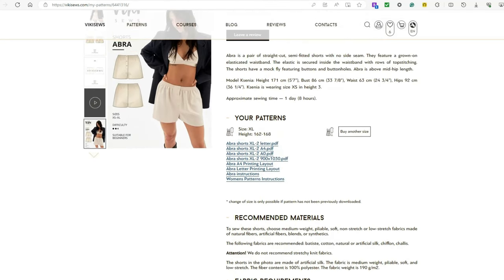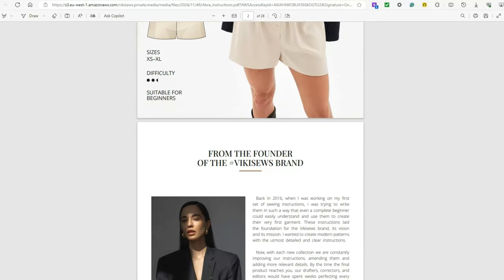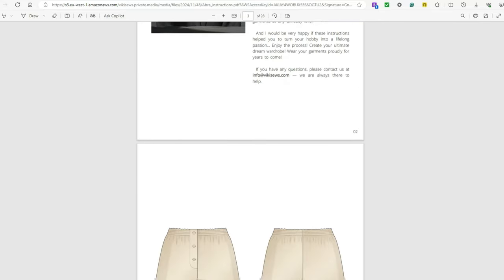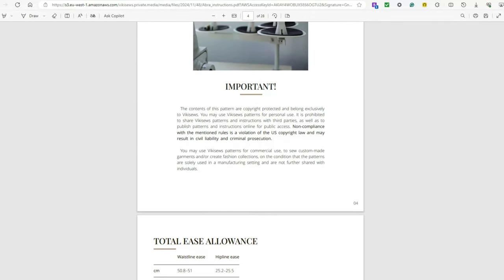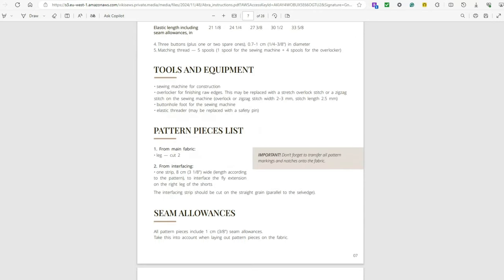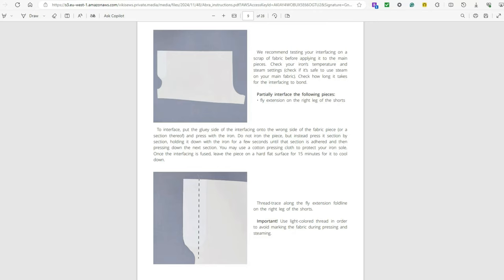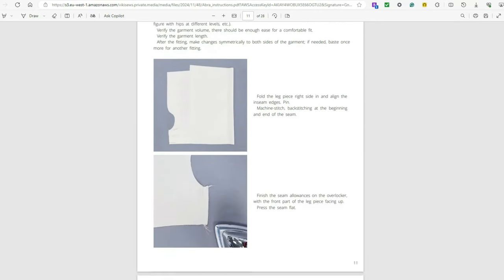Let me repeat that for the people in the back. A mock fly. What is a mock fly? A mock fly means a fake fly front. It means that the fly front is not functional. Mock or mock-up means a test, right? So basically, this is not a real fly front, all right? Now, the mock fly features buttons and buttonholes. So you will have to do buttonholes. You will have to add on buttons, but it's not a fly front zipper or a fly front button closure or whatever. So just to let you guys know that.